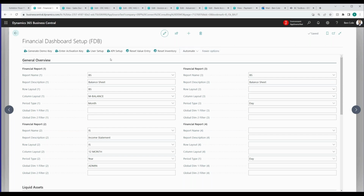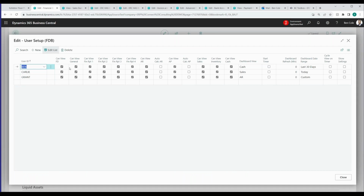And then if you want to get more granular, you can come in here to user setup. And here's where you can set up each user. Maybe I don't want Grant to have AR, right? So I can uncheck him there, and he's only now going to see the general tab, the financials, AP, sales, inventory, and cash, right? So if you want to get more granular, you absolutely have the ability to do so. But if you just say, hey, everybody has everything, you can just assign the permission set and they'll be good to go. That's great, thanks.